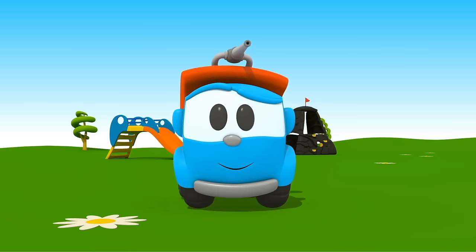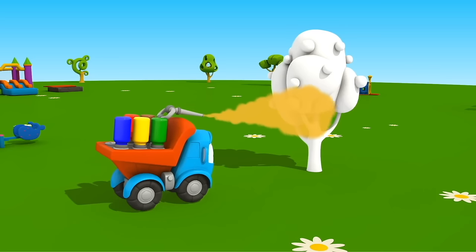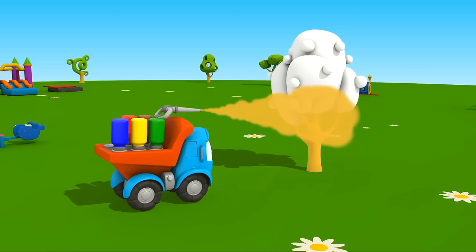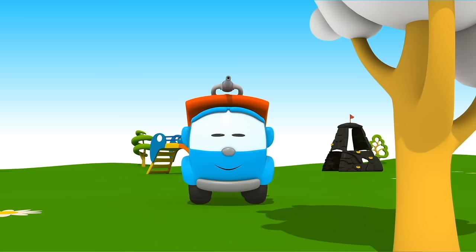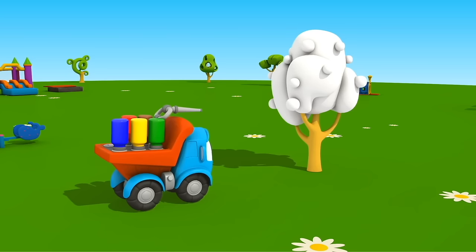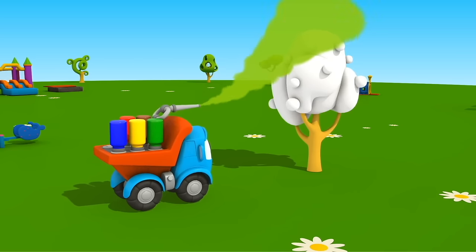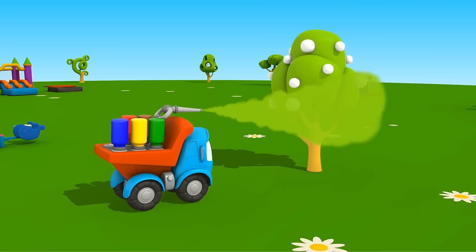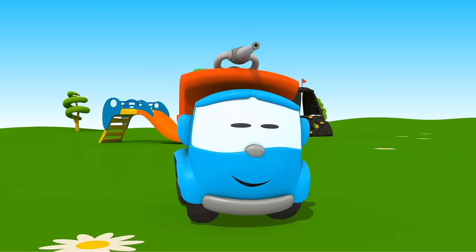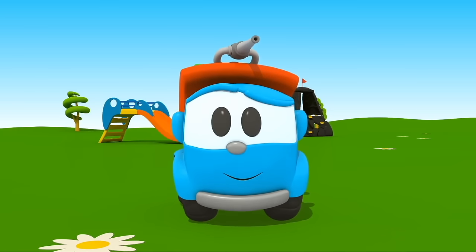Help Leo to name the colors. Brown. Brown is for the apple tree body. Green. Green is to color the leaves. Great work! Let's continue, Leo.